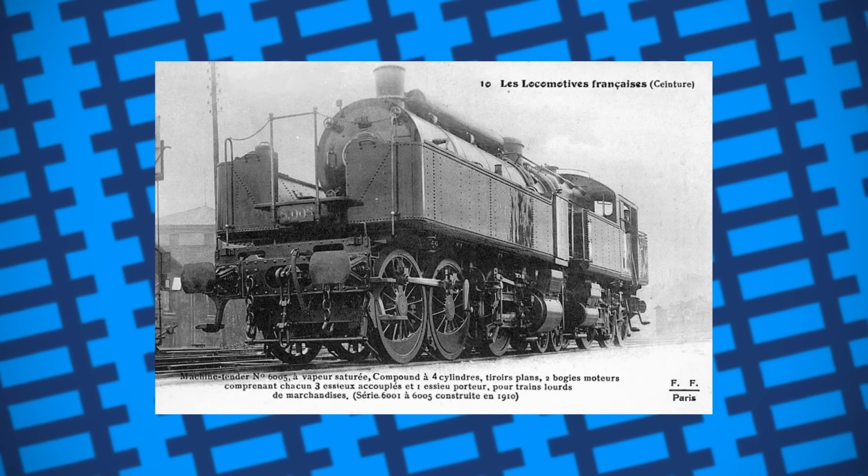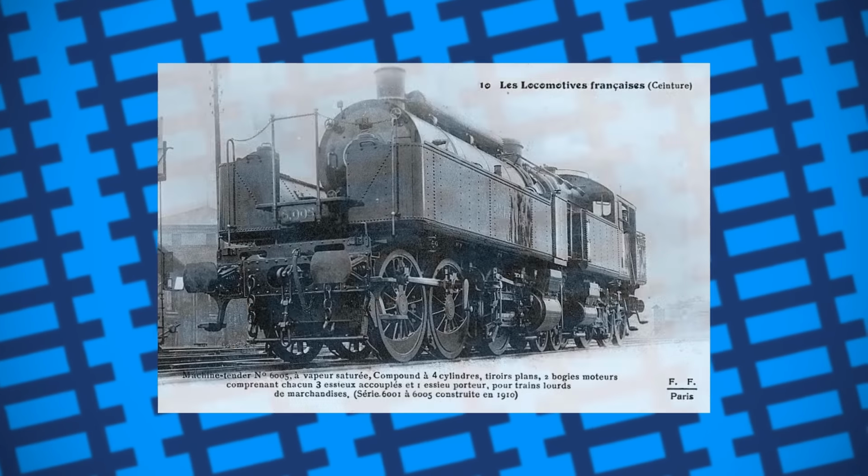Sadly, none were preserved. Gaston du Bousquet did design many other successful locomotives for use on French railways, but out of all of his designs, his name is mostly attributed to this one. Just goes to show that sometimes the work you'll be remembered for isn't always your best, sometimes it's your most unique. May I introduce you to the triplex locomotives?